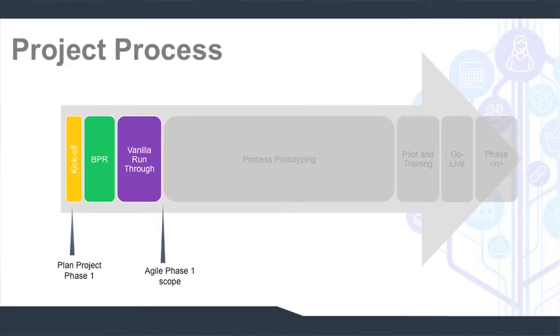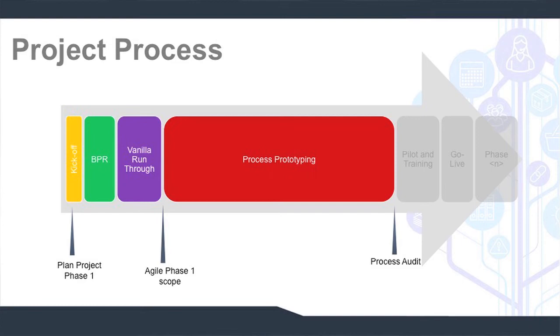Within the first 12 weeks of the implementation, our customers will have an understanding of WinMan out the box. We will have an understanding of their business, and we will have worked through their business processes in detail to develop a system which will run the business moving forward.